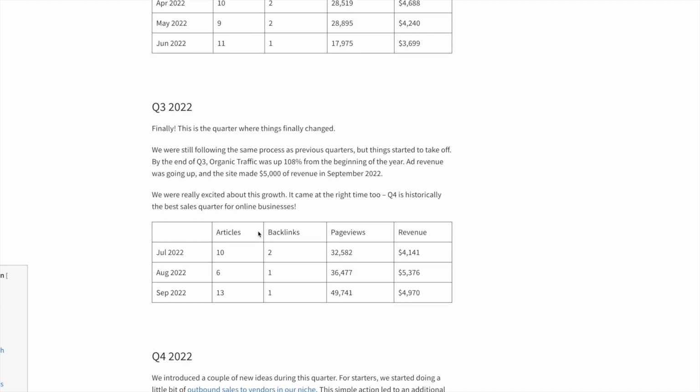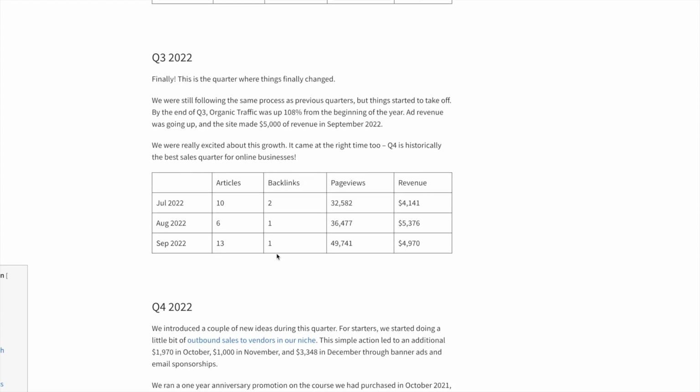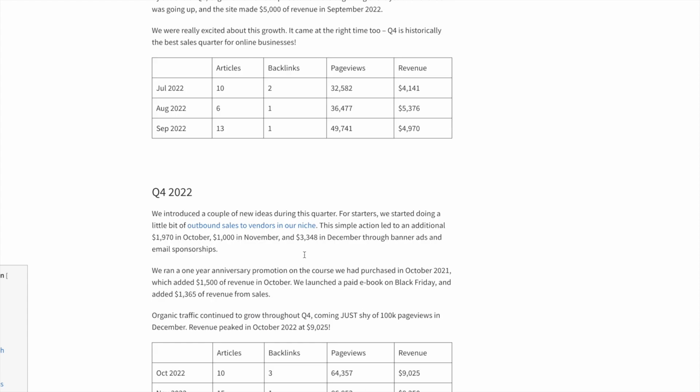Q3. All right. Well, enough sad talk. In Q3 things started to change finally. By the time we finished Q3, traffic was up to 50,000 page views. So from when we bought it at 20,000, from the last quarter at 30,000, now up to 50,000, we're starting to see a little bit of that hockey stick, and it was going right into Q4, which is the heavy sales season. Revenue was up too. September closed at just $30 shy of $5,000.